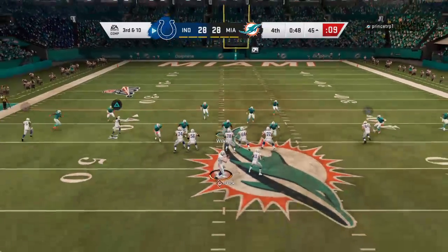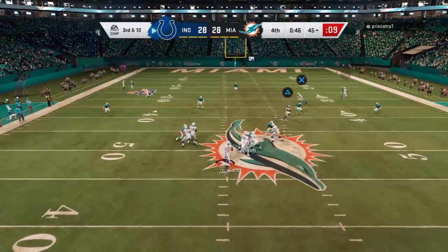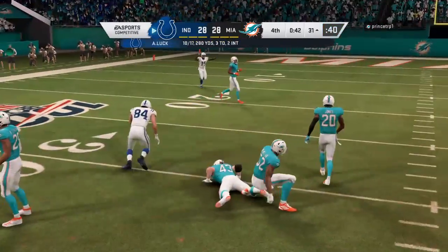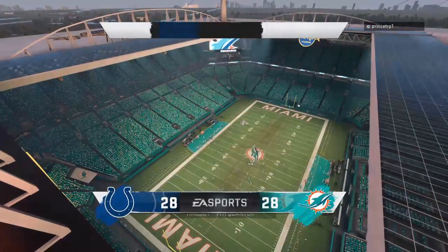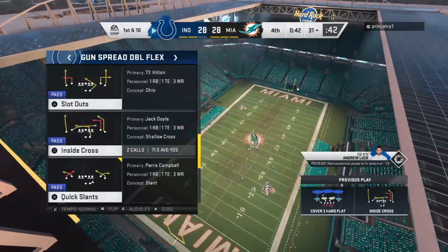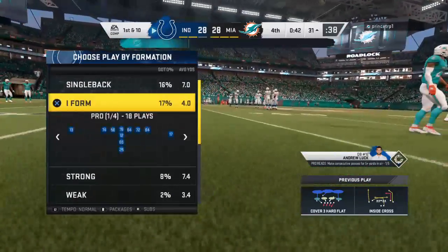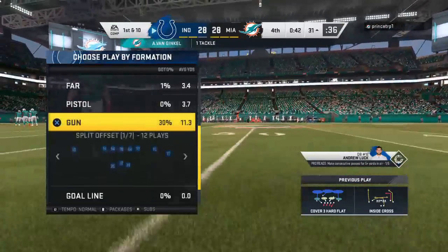43 is the Luck. Middle of the field to the tight end, Doyle. And past the 35, he'll be dropped a yard or 2 shy of the 30. The Colts going to use the first of their timeouts as they'll stop it with just over 40 seconds to go in the game.